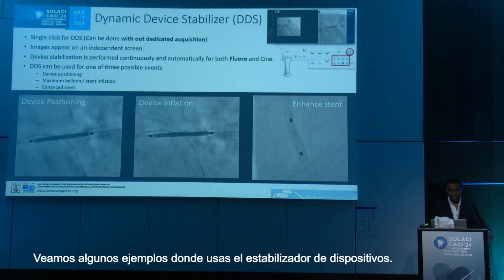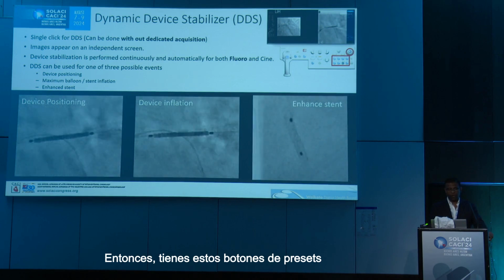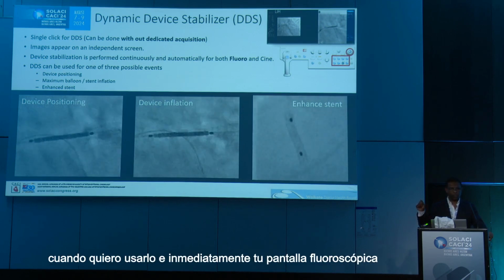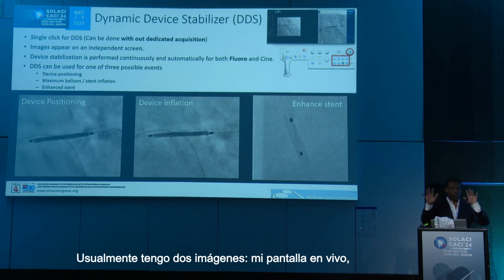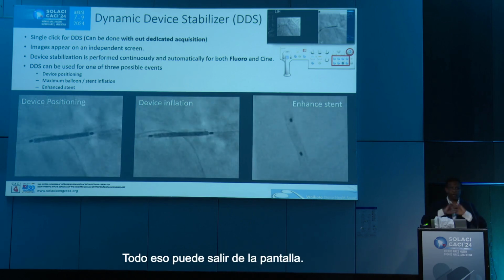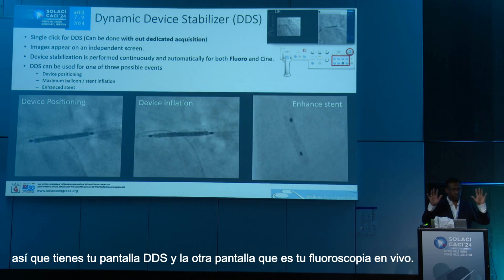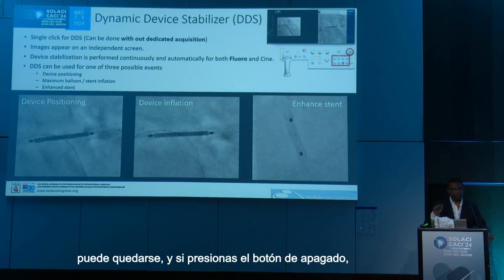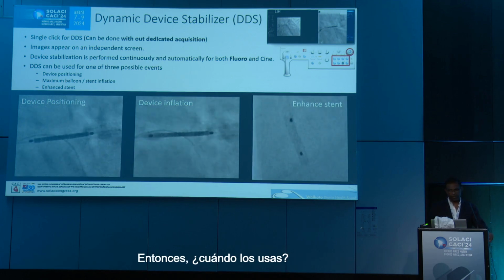So let's see some examples where you use the device stabilizer. The workflow for this is very easy. You know these preset buttons that come in any cath lab. One of these buttons is called D. So I just press D when I want to use it, and immediately your screen layout can change to the way you want. I usually have my live screen, my multiple reference screen, hemo screen, IVUS screen, OCT screens. All of that can come off the screen. You just have the two screens you want: your DDS screen and your other screen that is your live fluoro. If you want your reference screen, it can stay on. And when you press the button off, you just go back to the old way you work. So it's just a press of a button, and then press the button again. That is the workflow.